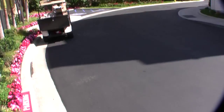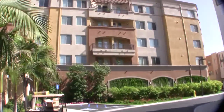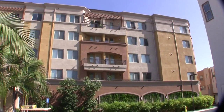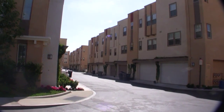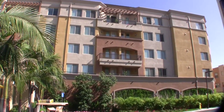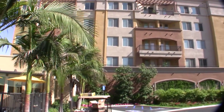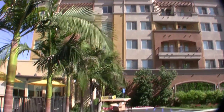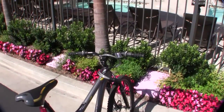Over here off to the right, this is the main apartment complex place. These are where the actual apartments are. All of these over here are just the townhomes, so they're almost like condominiums. But yeah, these are the apartments. So I'm gonna go up here a little bit and show you a couple of the features of this place as well. So let me get my bike all locked up and then we'll do that.